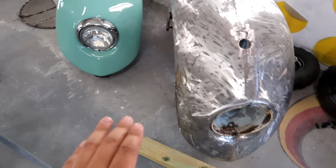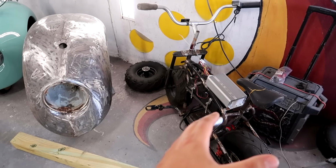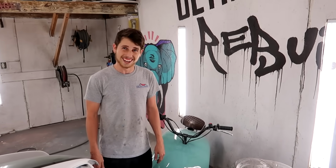And so I see you've got another one in progress here. And well, I've been watching, so I know this is going on that. This is an electric. Electric version, yeah. Very cool, man. Should be fast. Faster than the gas one? We'll find out. We're gonna race them.